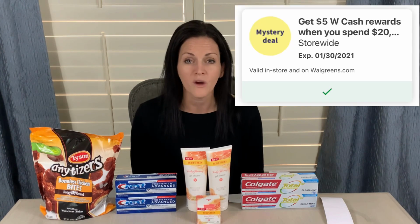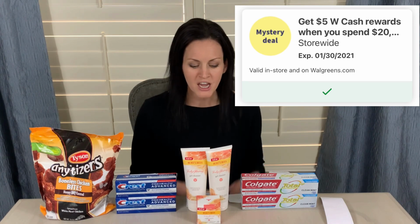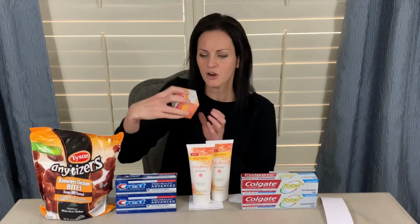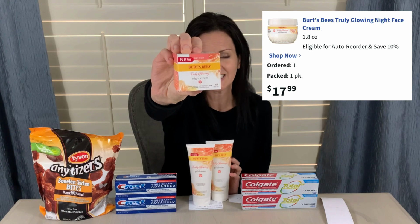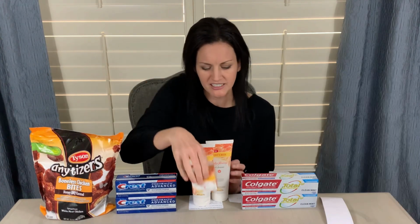Now, first of all, I was working with a booster coupon or a digital coupon found in the Walgreens app. And it was, when you spend $20, you get $5 back in Walgreens cash. So I found these Burt's Bees Truly Glowing products. So they are buy 2, get 1 free. I grabbed this Truly Glowing Night Cream priced at $17.99. There was a $7 off digital coupon in the Walgreens app that applied to this product.